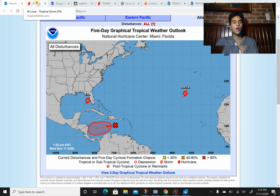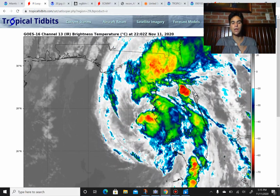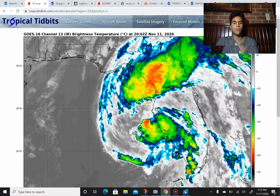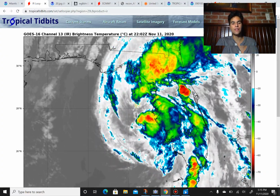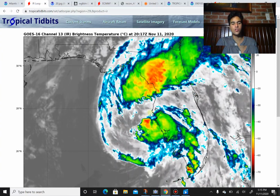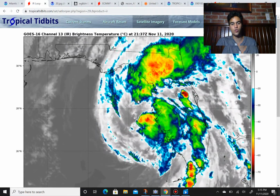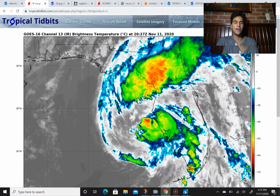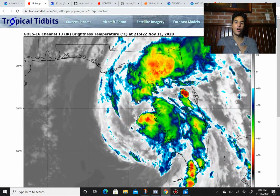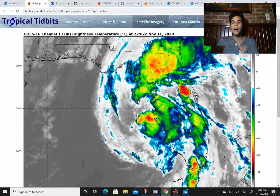So let's currently look at Tropical Storm Eta's IR satellite imagery, and as you could see, it's almost about to make landfall at this point. I would say the eye right now is right around this point, just north of this convection, and also just south of the convection that's just to the north of it. And you could see it looks very ugly, despite being a 70-mile-per-hour storm and borderline a hurricane. It does not look like a tropical disturbance.